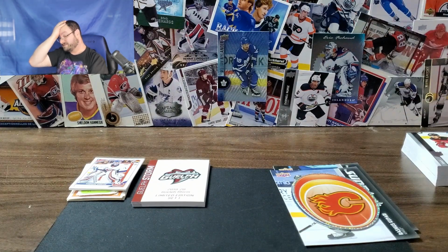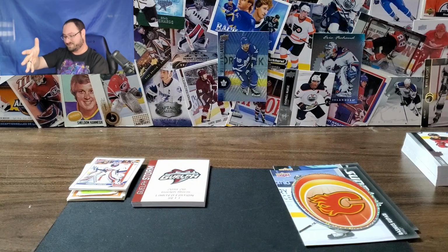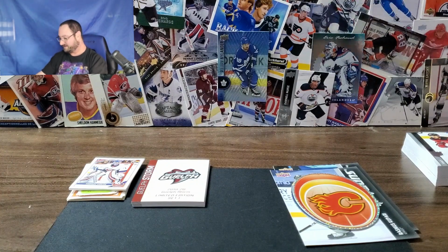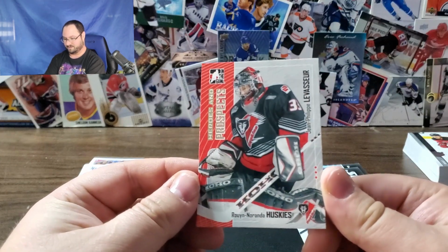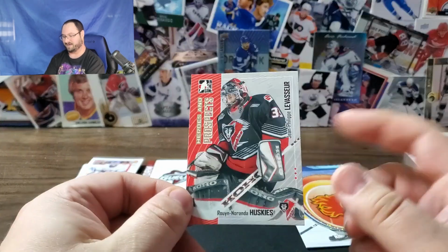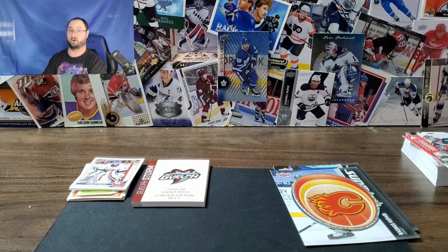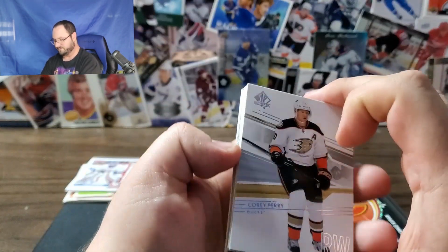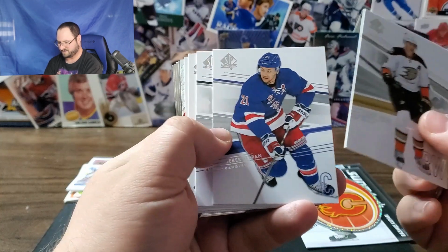Oh my gosh, this episode is already spectacular to me. Between the memories of the stickers and the team set, and holy flip, I didn't even get into anything really quite yet. So this is just a base card here. I believe I have this entire set, but I always like to double check to make sure. You never know, you might be missing one or two. So let's see what else we got here. SP Authentic. This looks like a couple of base cards as well.